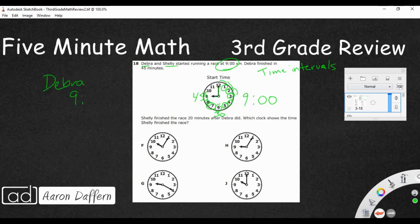But look at what the question is asking. Shelley finished 20 minutes after Deborah. So now we need to add another 20 minutes. Well, first, let's see if we can draw a clock that would match Deborah here. So when we're drawing a clock, typically I'll just draw 12 and 6. I'll draw 3 and 9. I know where those 4 numbers are. And then I'm just going to put my 1 and my 2, my 4, and my 5 in the best spot that I can.